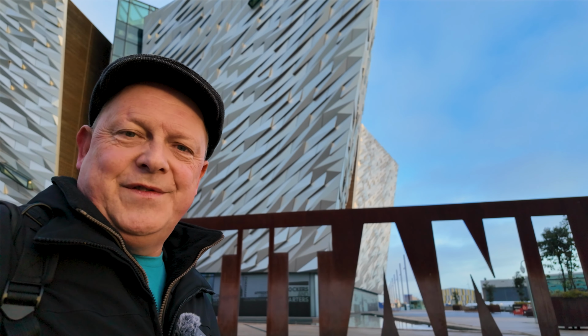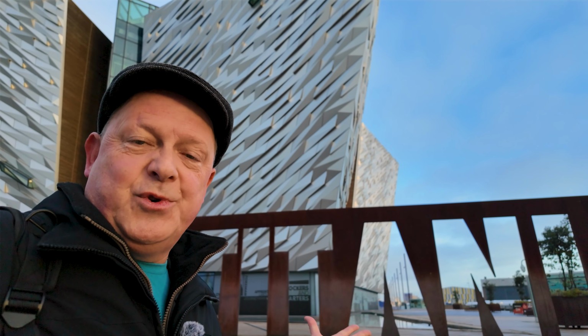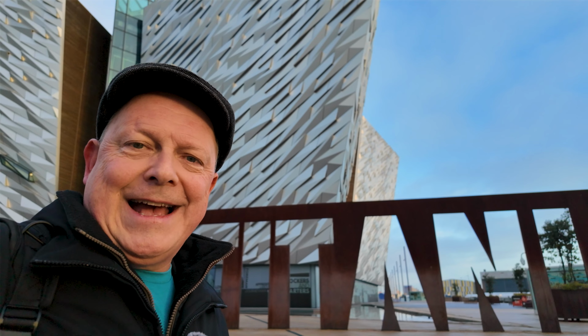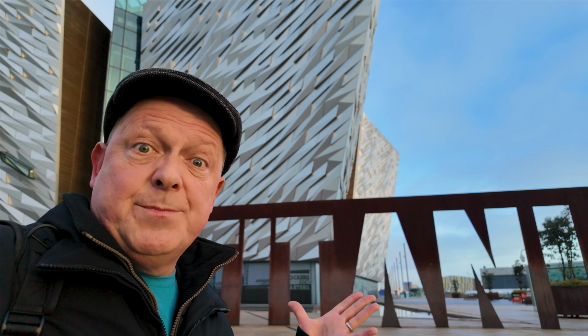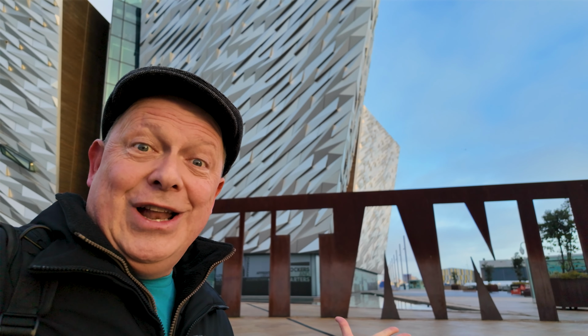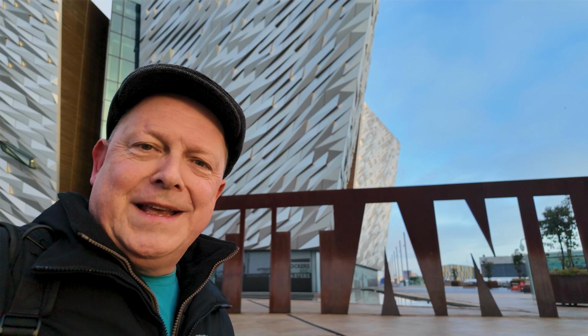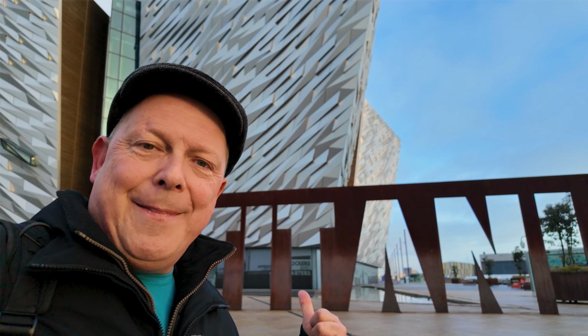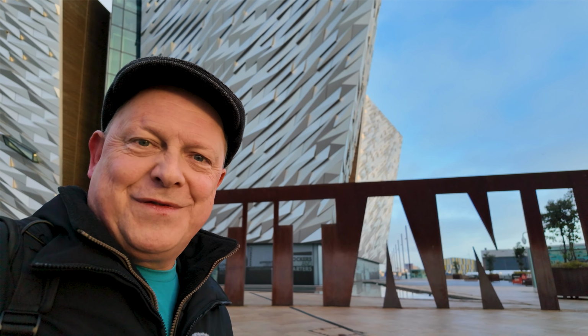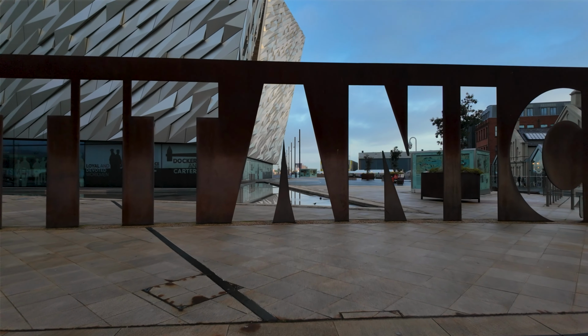Wow, that is impressive, isn't it? Now, Titanic Belfast, as you would expect, is a museum dedicated to the Titanic and its history, but it's also an exhibition hall with many other facilities. It's a little bit early. I've just gone for a walk first thing in the morning, so we can't go in at the moment, unfortunately. But wow, it looks impressive from the outside, doesn't it?